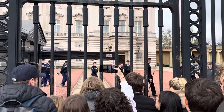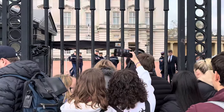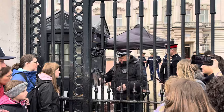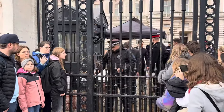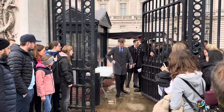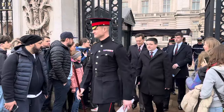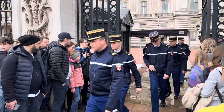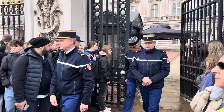Now, I'm just outside one of the main gates here at Buckingham Palace. Something is going on, and you can see this police officer here is unlocking the gate. Now, what do we have here? This is an incredible sighting here this morning. Wow, did not expect to see this.